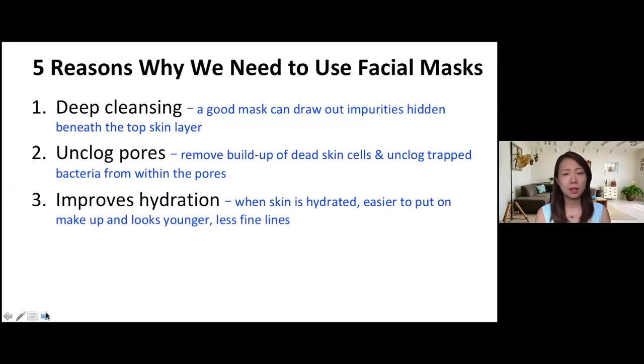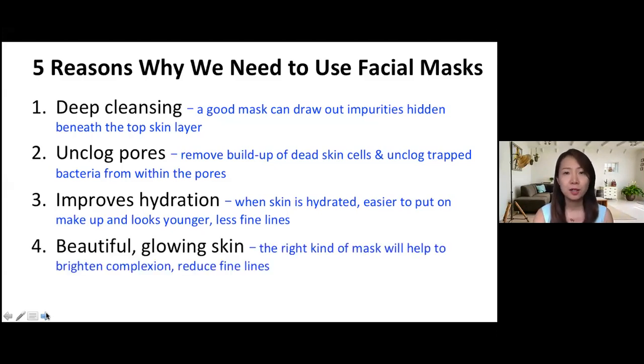we don't just do the cleansing, but if we want to keep the youth, we need to have hydrated skin. Okay, hydration is just so important. When the skin is hydrated, you look younger, you have less fine lines, and for the ladies, it's so much easier for you to put on makeup. Okay, and then definitely you move one step further if you want not only just hydrated, you want glowing skin.